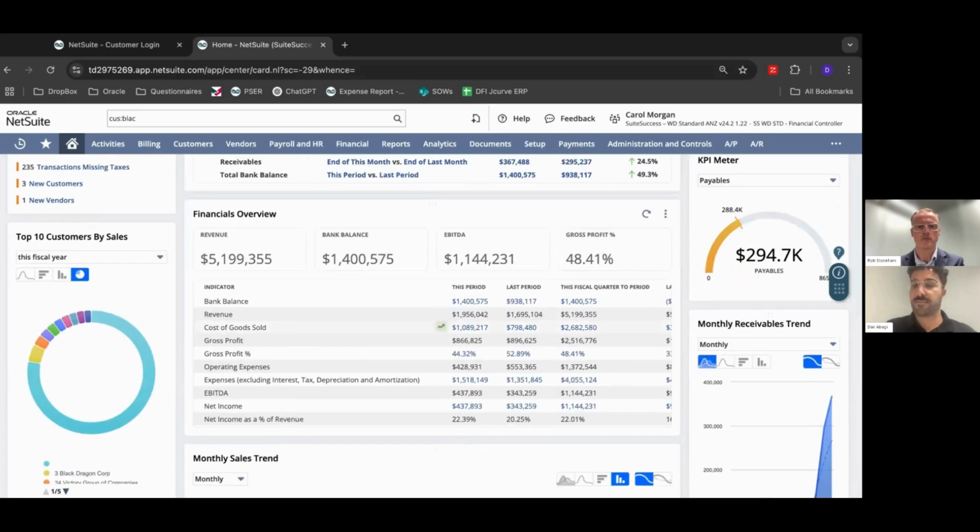Now, NetSuite started off as a fully fledged accounting system before developing into an ERP. So it's actually quite a funny story. Xero uses NetSuite to run their business here in Australia. So rest assured, we can meet all of those requirements.